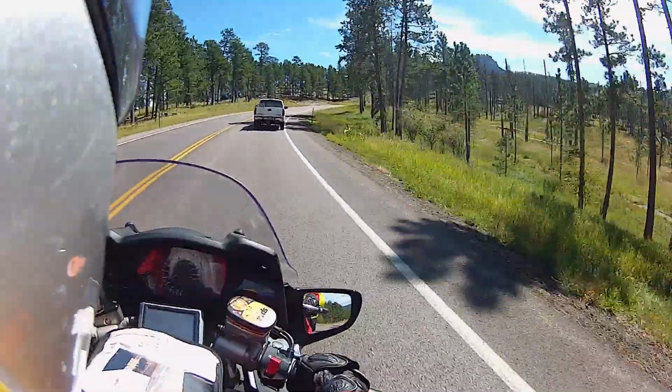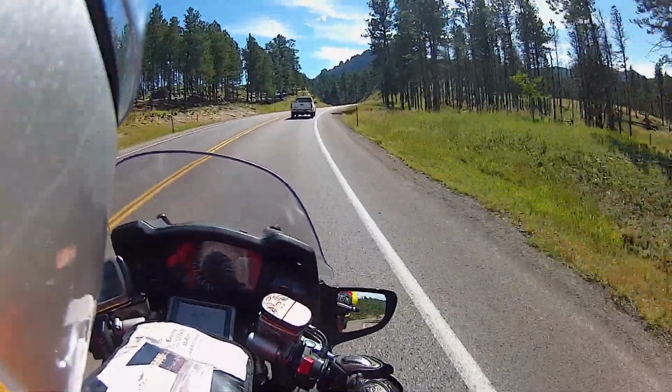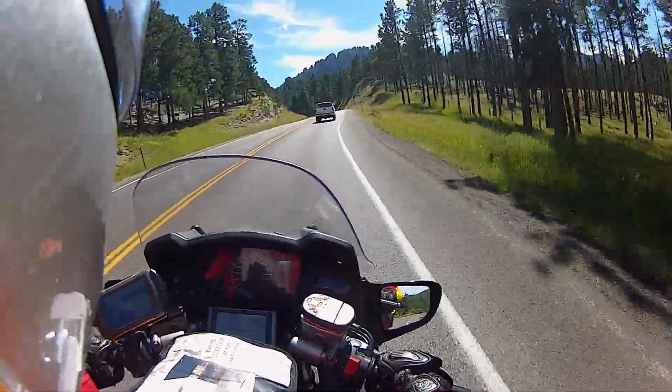Talked about that fairing airflow. Don't mess with it for the protection on the cold days, but I wouldn't mind some sort of adjustability to get some more air on the rider.